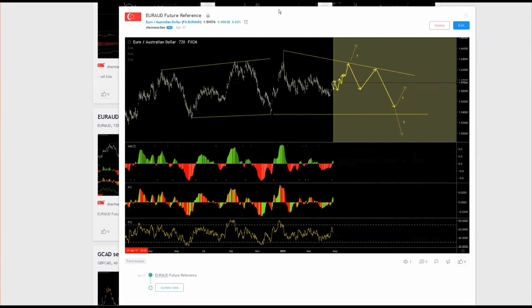Yeah. This one. Okay, I got it now. Now, this move here, I see this as actually a correction. The whole thing is actually one piece up like this. So I would like one move to go break this high. The question is, is this going to go up and come back down again?